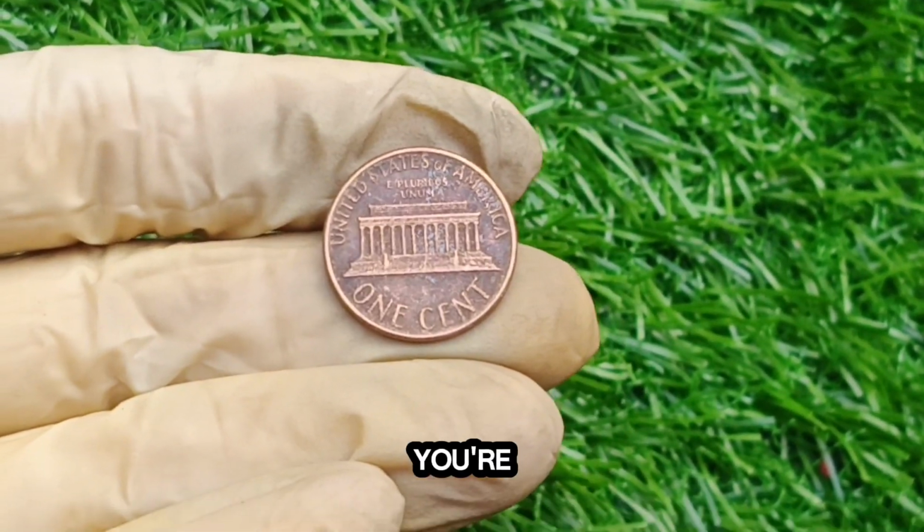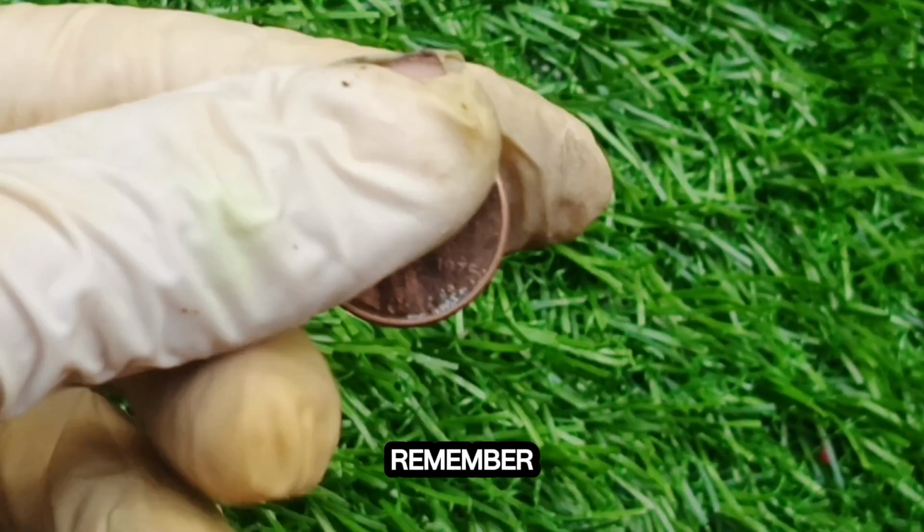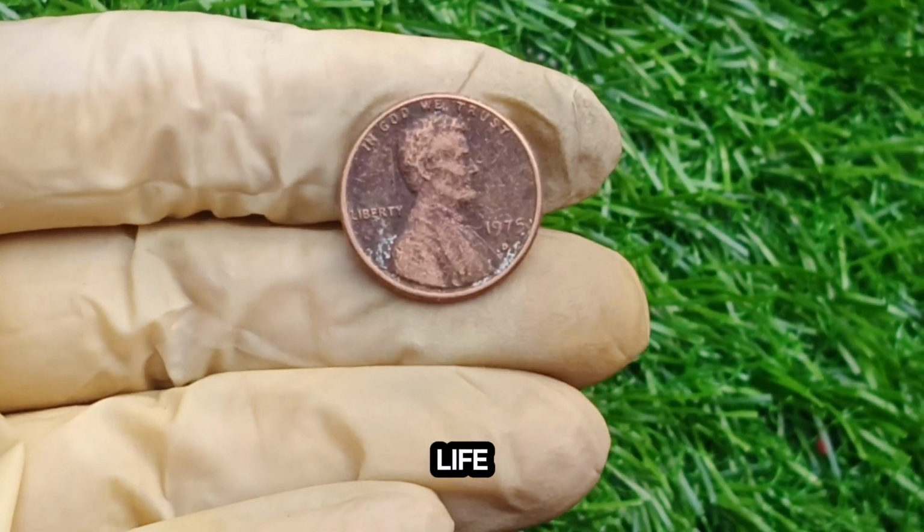So, next time you're sorting through your spare change, remember that a penny really might change your life.